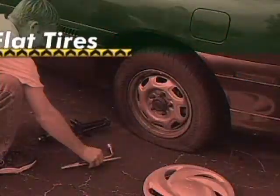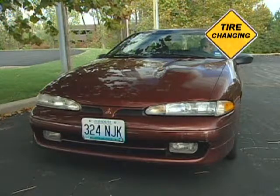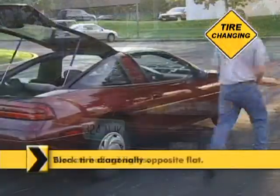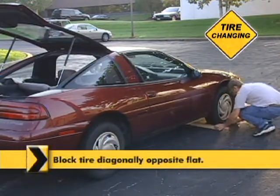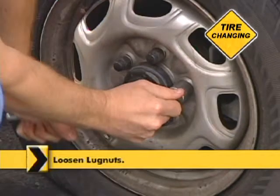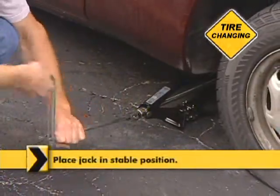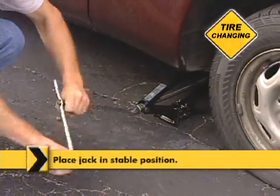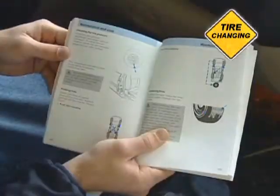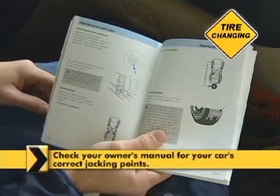Here's a quick step-by-step demonstration on how to change a tire to get you familiar with the process. Once you've got the vehicle pulled over and stopped in a safe place, put your hazard lights on and block the wheel that is diagonally opposite the flat tire. Next, take your tire iron and loosen the lug nuts. Don't remove them yet. Now, place the jack in a stable position near the flat. It should be square with the side of the car, and the head of the jack should be fully covered. Be sure to check your owner's manual for the exact points where it is most stable to place your jack.